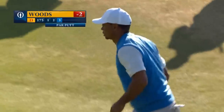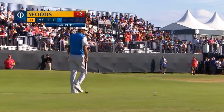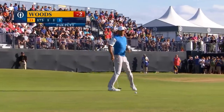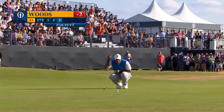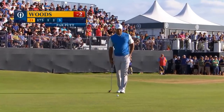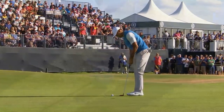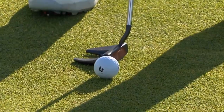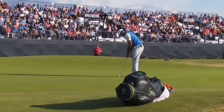You always get the same line looking from behind the ball and then from the other side of the hole. I often found it changes your perception of the putt. I always like to look from the side of the ball first to try and see the line. If I see the line straight away, then I won't go around the other side and have a look. I think you're just trying to clarify what you're seeing when you go around the other side, and sometimes it can confuse you. So if you see it instantly, you go with that.